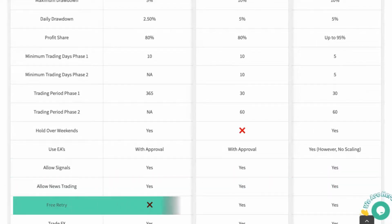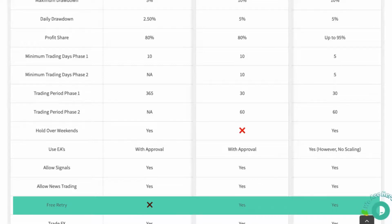Do you get a free retry if you have passed the challenge? If you are in profit and the time runs out and you haven't violated any rules, then you're eligible for a free retry on both the Traders with Edge Hare account and the Finotive funding account. You're not eligible on the Turtle account because you have a full year to pass the challenge, so it doesn't make sense that you would receive a retry on that.